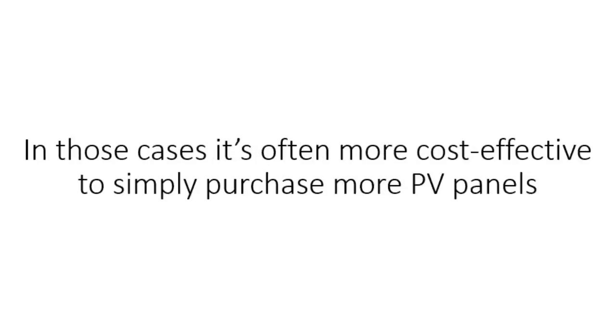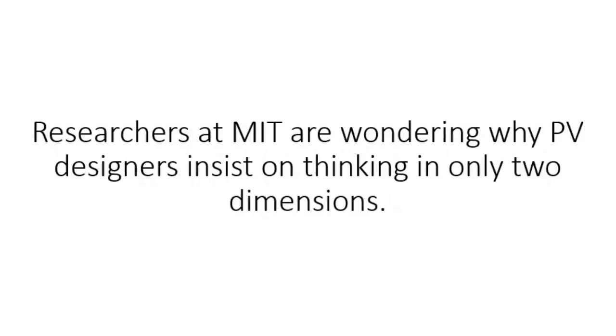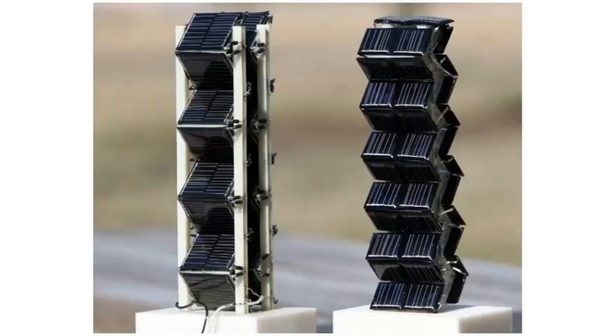In those cases, it's more often cost-effective to simply purchase more PV panels, especially since their price has decreased a lot. Of course, that requires a larger footprint, and land isn't cheap. Researchers at MIT are wondering why PV designers insist on thinking in only two dimensions. They've come up with a novel approach: 3D structures.